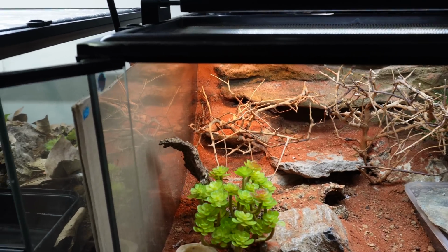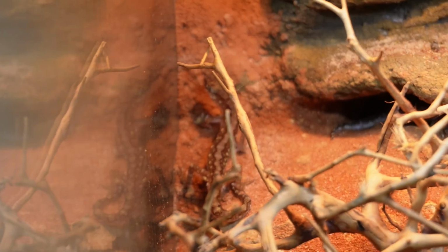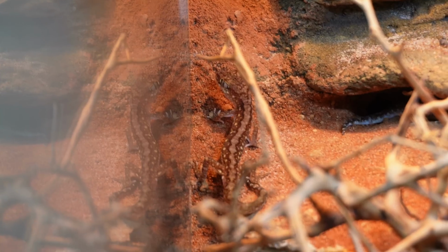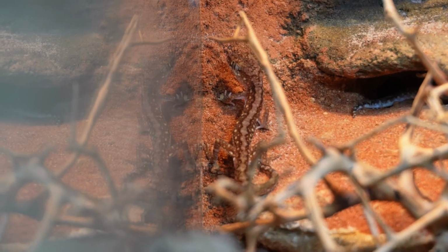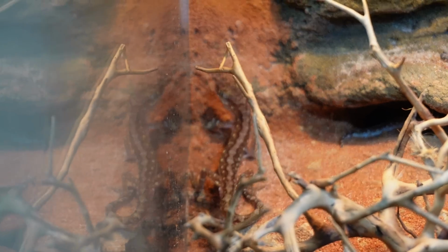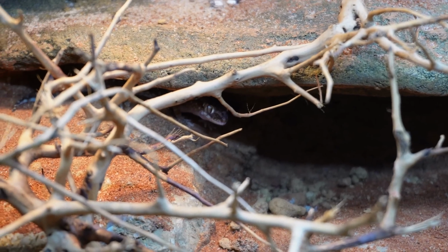Everybody has different budgets, but this is the Leucasium damium at the back there. You can see it. Can't tell which one that is. I think that's the female. Oh, that's probably the male. Chilling back there. And the other one is right under there.